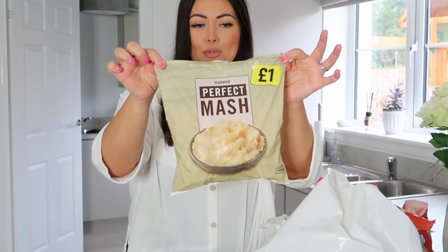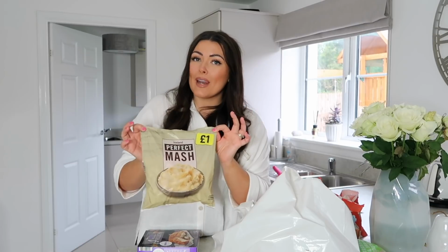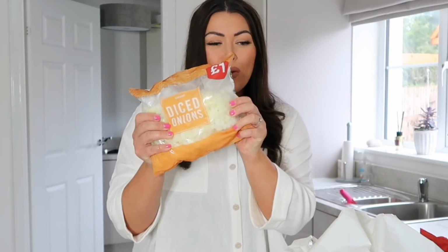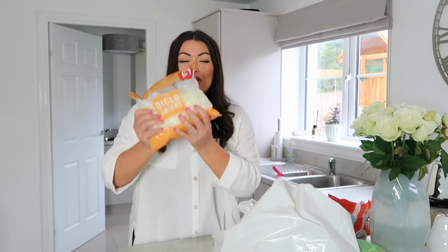But tonight I thought I would change it up a little bit, and I've used one of my favourite things from Iceland, and it's their perfect mashed potato. It's only £1, and you keep this in your freezer, pop it in a microwave safe dish to cook it. It takes 5 minutes in the microwave and they absolutely devour it. I also love their diced onions for £1. They are so handy to have in for nights when you want to have maybe a curry or something and you just want to have your onions already diced.